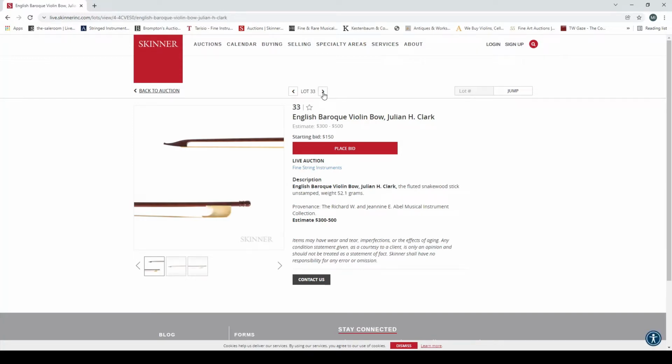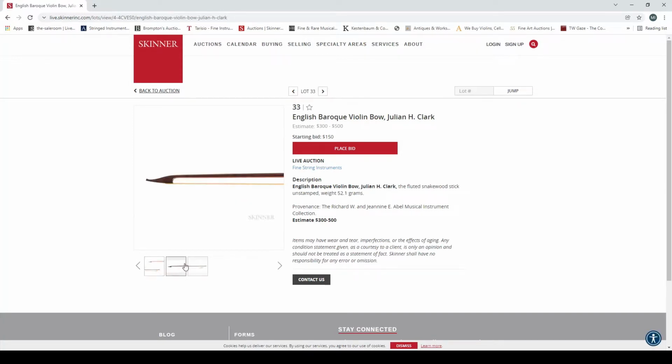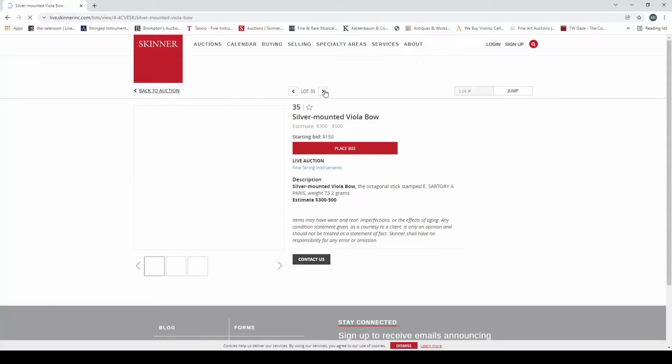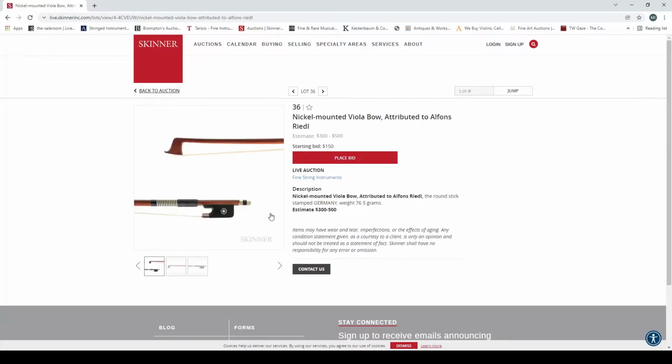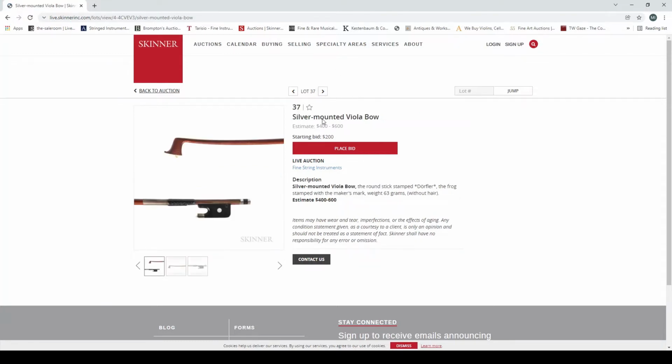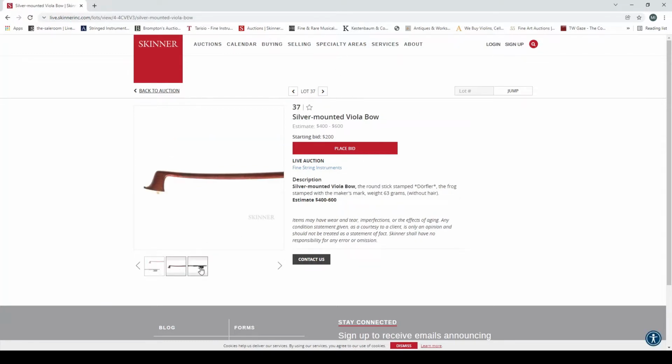English Baroque violin bow, Julian H. Clark. Okay. Fluted snake with stick. Interesting. Silver mounted viola bow, marked Alfred Knoll. Another silver mounted viola bow, stamped Sartori. Nickel mounted viola bow attributed to Alphonse Rydell. Silver mounted viola bow, the Dörfler stamp.